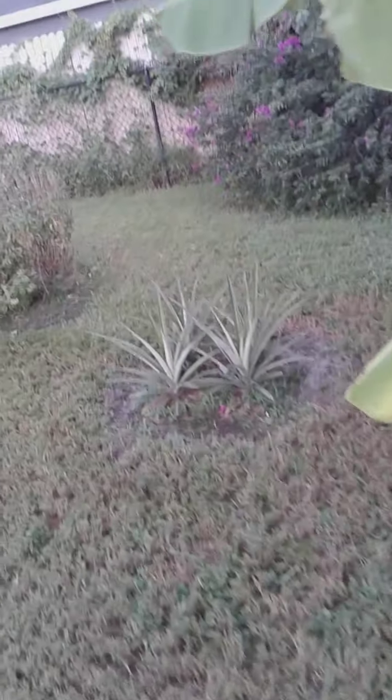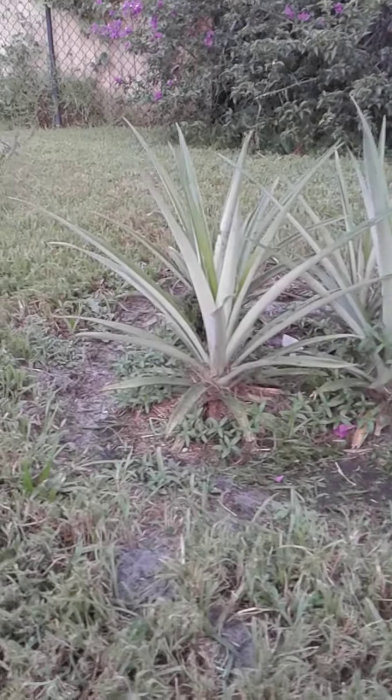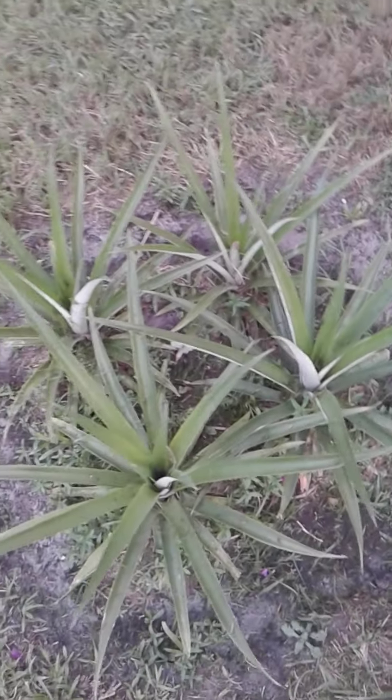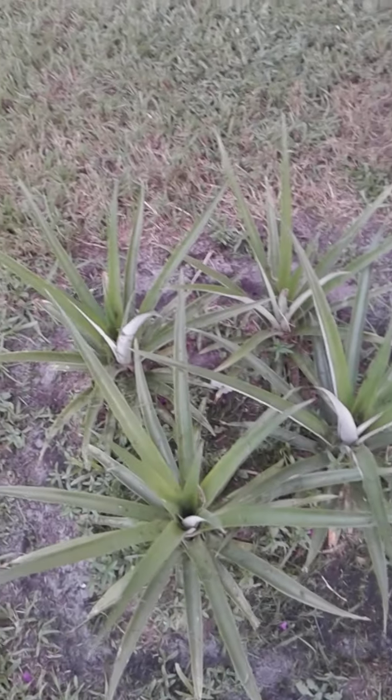All right, look at the pineapples. Look at them, family. We started off little. Look at them now. Y'all excuse me, I have to go in here and clean everything up. I've just been crazy busy, family. But look at the pineapples, they're doing their thing. I have to buy a kind of screen gate so once they start growing, the animals won't get to them.